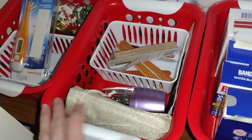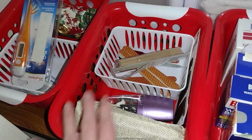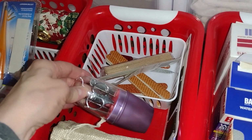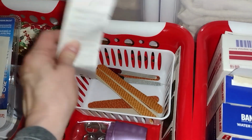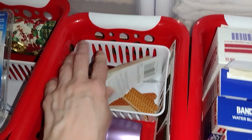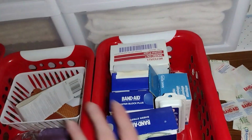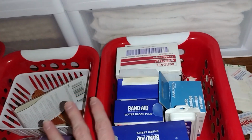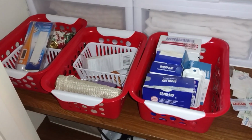And then this one has my wooden combs that go with my brush, and this little manicure set or whatever that's called. And I found more emery boards, so I've got those in there, and the bobby pins and that comb. And again, I said the Band-Aids and some gauze pads are here. So I think that will work out a lot better for our needs.